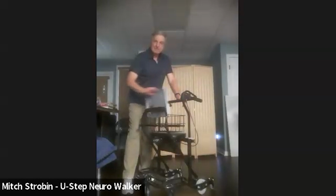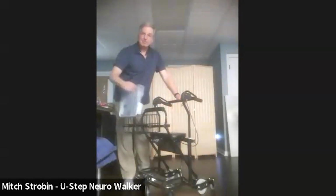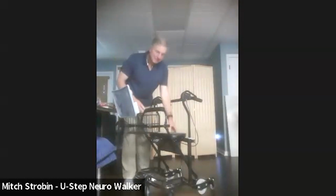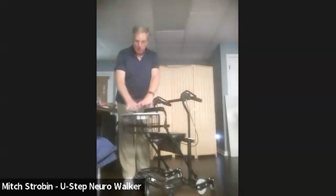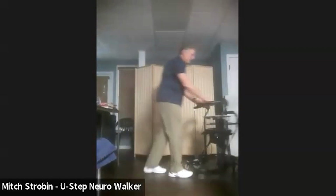When you're moving, you have it over the seat. If you want to sit down, not a problem. It's also nice is you don't have to reach down that far to get into this basket versus underneath the seat. So I'm showing the home caddy on the press down. It's the same home caddy across all three U-Steps.